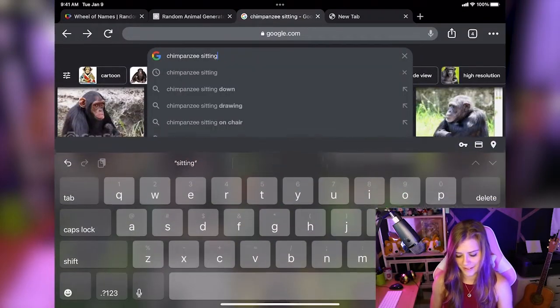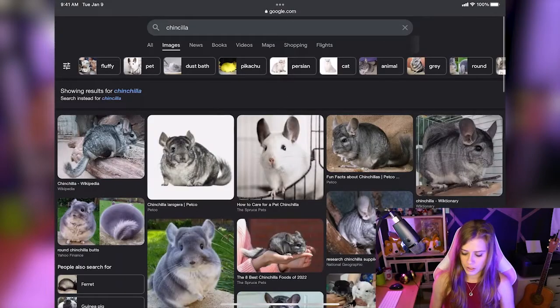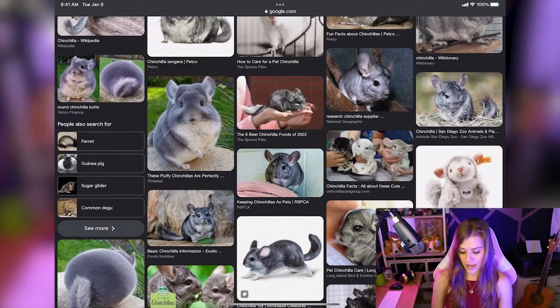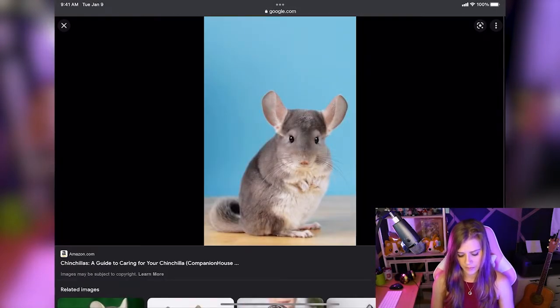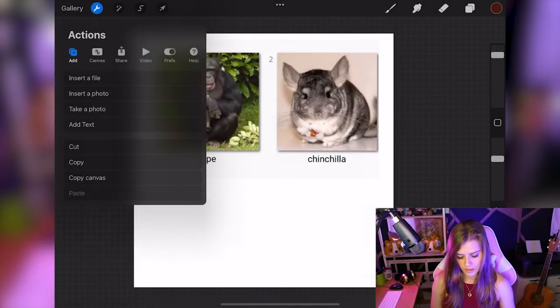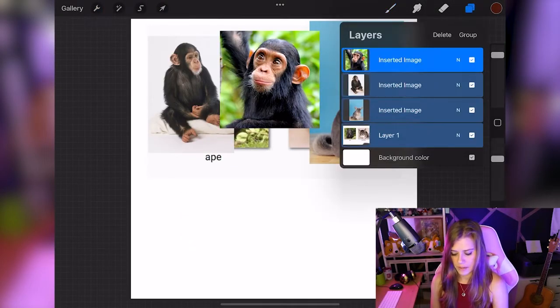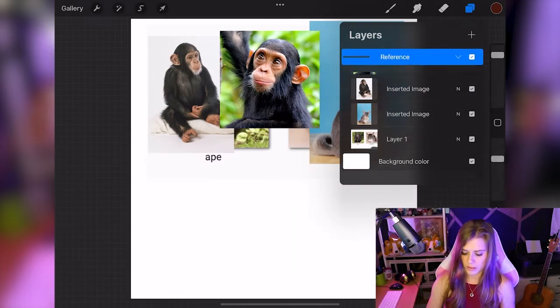Chimpchilla. This is gonna be... Chinchillas are absolutely adorable. And chimpanzees are adorable in their own right. Together, not so much. There's a good photo. Oh, I am just so concerned for this. Okay, now we are going to put all of our reference images in one thing and name your folders.